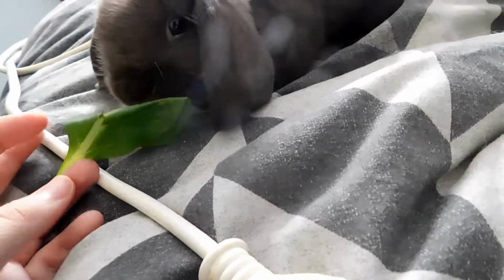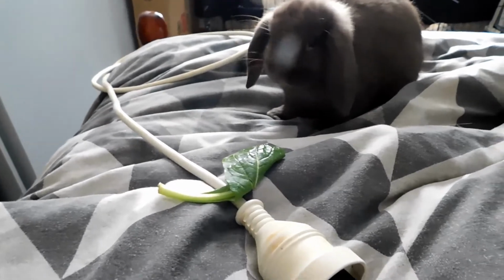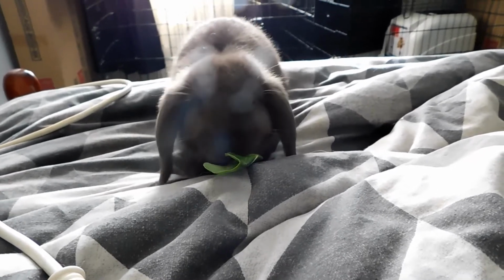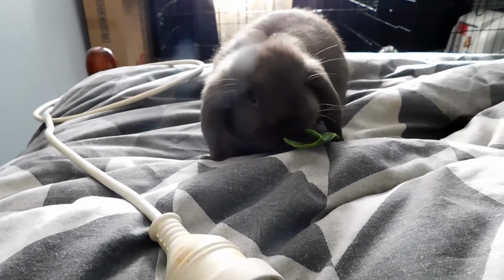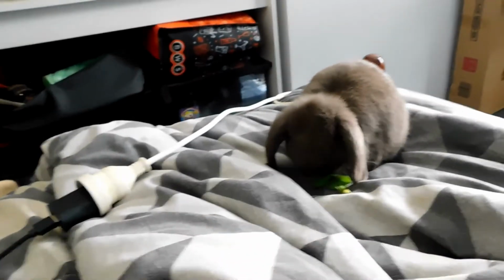Hey, do you want it? You gonna eat it? Oh, I thought it was gonna be a cute moment. No. Baby, are you gonna eat it? My lens looks dirty. Oh, there is something on my lens. Please. Apparently he's always eating. He's eating the meat.